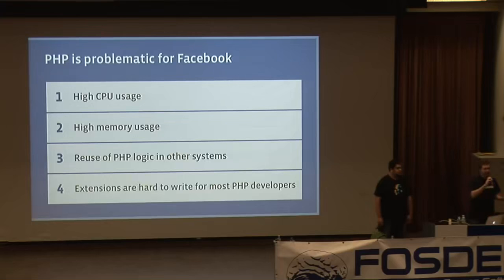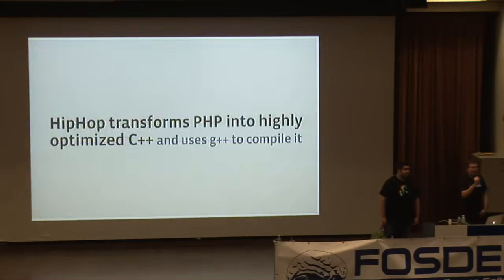We'd also potentially like to use logic between multiple services. We have things written in C++ and Python and Erlang, as well as PHP. So if it was written solidly in PHP, we'd have to duplicate that logic across multiple services. And finally, if you want to move this into a PHP extension to get the speed benefit, it's hard to write because the macros aren't well documented for the Zend engine. So to solve these issues, especially the first two, we came up with this thing called HipHop.